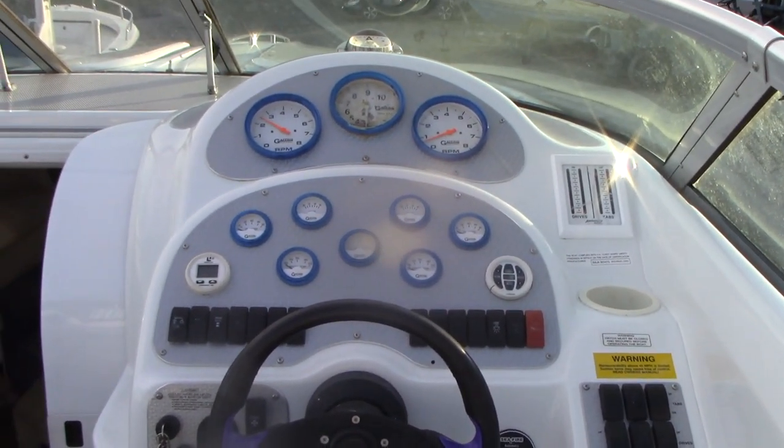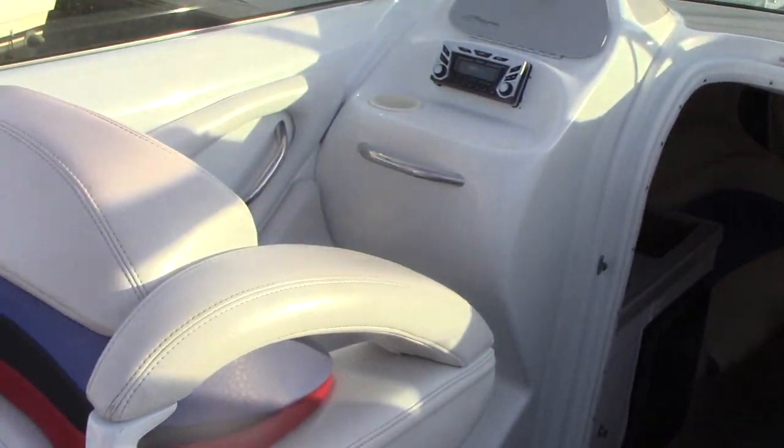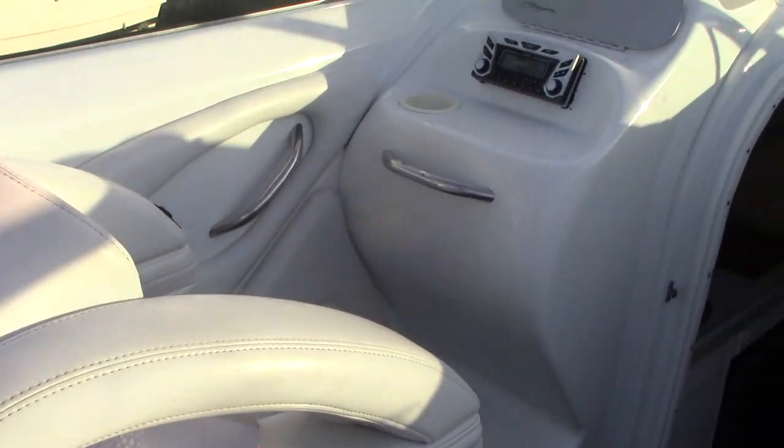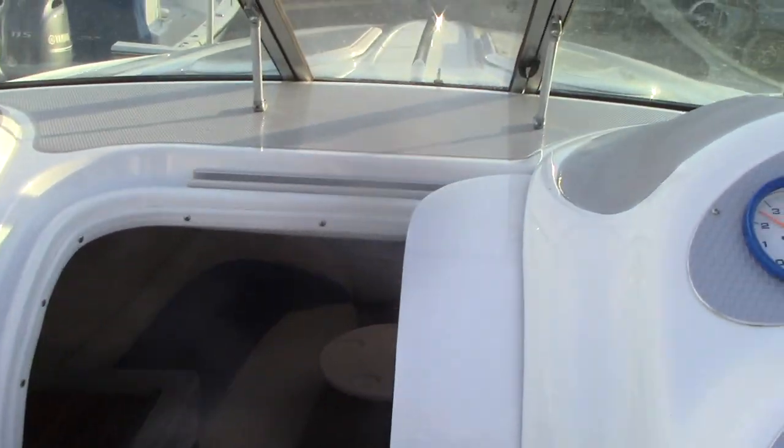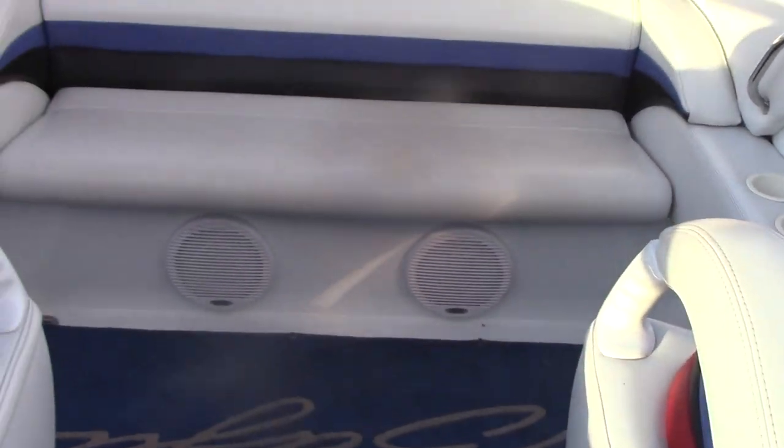Well, obviously you need to come down and take a look for it. I'm sure we've missed some things. But we're going to go put her in the water and show you how she runs. And she runs very well. Let's go get her in there.